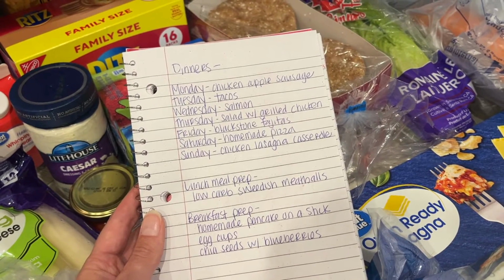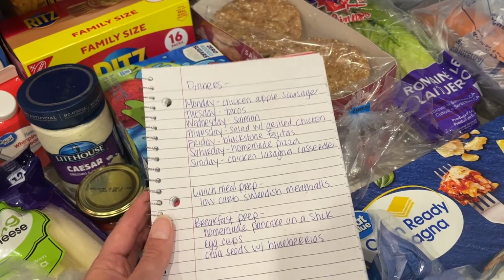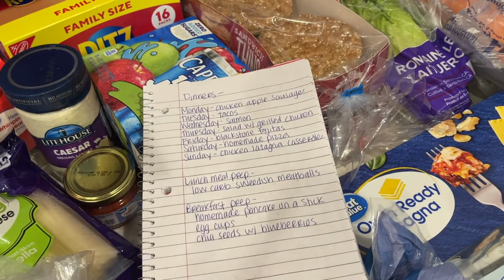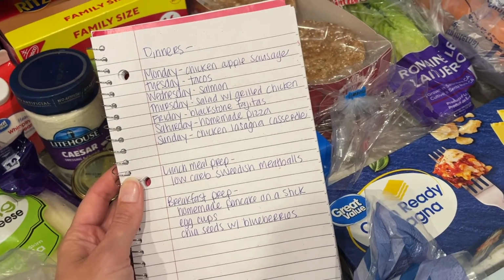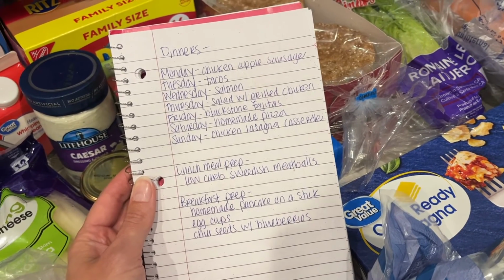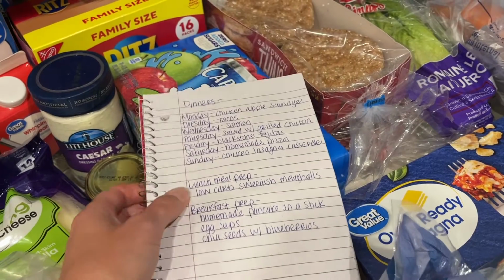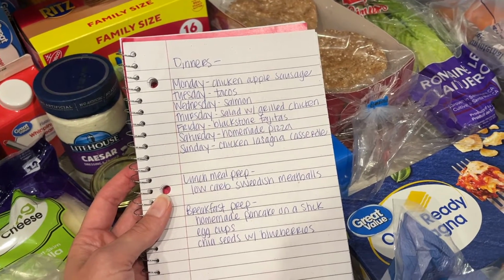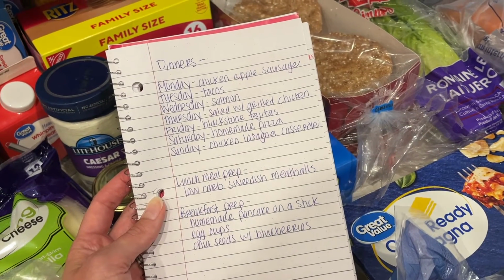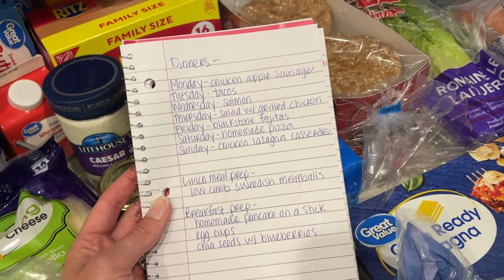Tuesdays are going to be tacos. We have tacos almost every Tuesday because we get home a little bit late because of soccer practice. And I have tons of taco meat frozen in the freezer, so we definitely have a couple more weeks left of that before I have to remake it. Wednesday, we're going to do salmon. It is one of our family's favorites, so we try and have salmon about every other week.